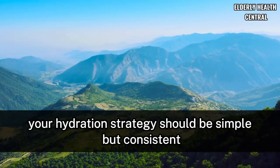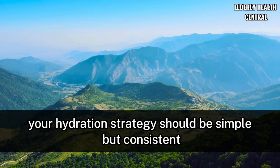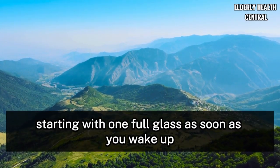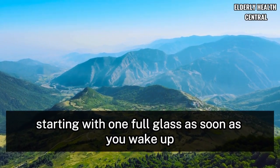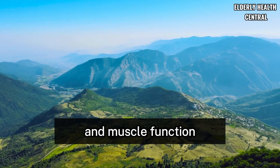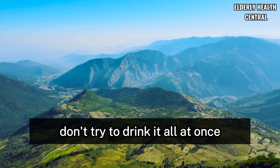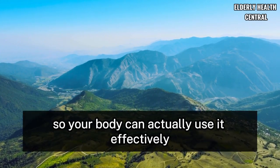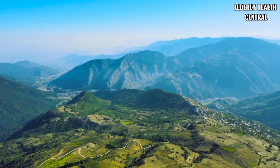Your hydration strategy should be simple but consistent. Drink at least 6 to 8 glasses of water throughout the day, starting with 1 full glass as soon as you wake up. This primes your body for optimal protein absorption and muscle function. Don't try to drink it all at once. Spread it throughout the day so your body can actually use it effectively.